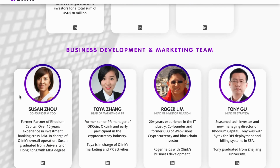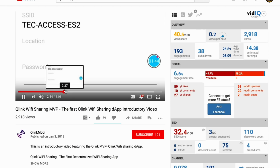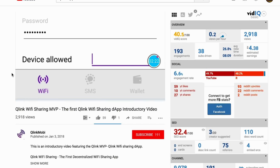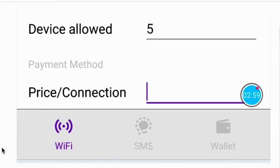So I'm going to share you the dAPP, and what they're showing you is how to register your own Wi-Fi or your own hotspot. And so they have all these test ones that they're showing you. And then once you have created the name of yours, you can put in a password. And you can put how many devices you want allowed on your individual hotspot. So they put 5. And then you can put the price, so the amount that you want these 5 devices to use to pay you. And here's the price or fee in QLC that you are willing to allow these 5 devices to pay.